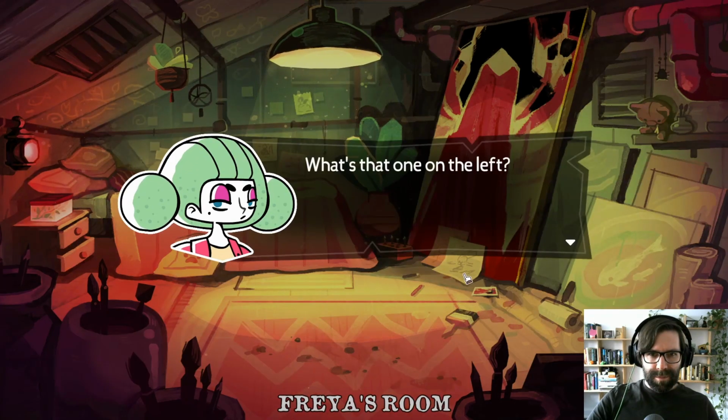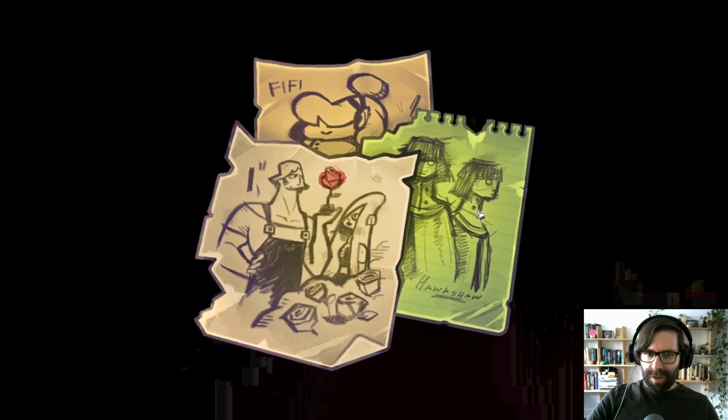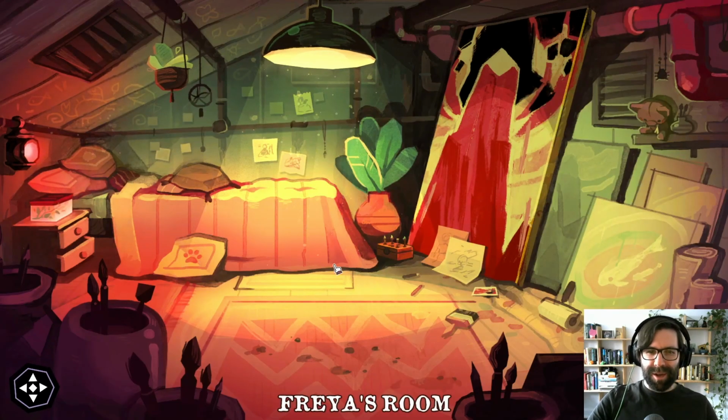Drawings. What's that one on the left? Looks like 2 people. One of them's holding a red rose. Oh, Fitz and Poppy. But they're not together. Would he give her a rose? Maybe. Drawing of Fifi, drawing of Detective Hawkshaw. So he's holding the rose, not necessarily giving it to her. I think they're friends, so that might be okay.